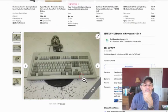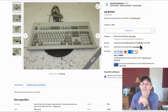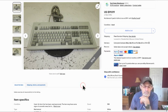Bingo, that's it. Could be a better picture, but hey, whatever. He sold it for $99. And he's got free shipping, which, even if I did free shipping, what's it going to cost me? Maybe $15 to ship it, if that. So I don't know what I'm going to do. I'll have to see what's selling.